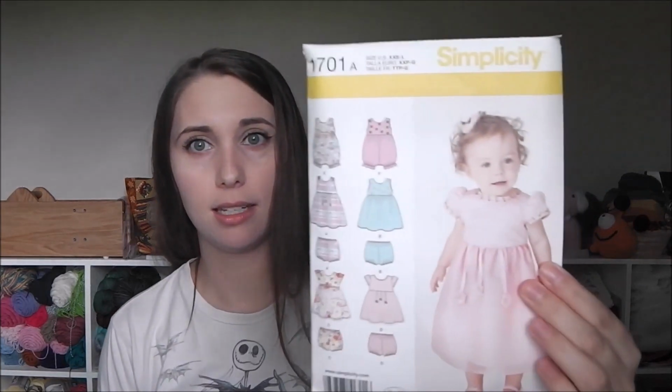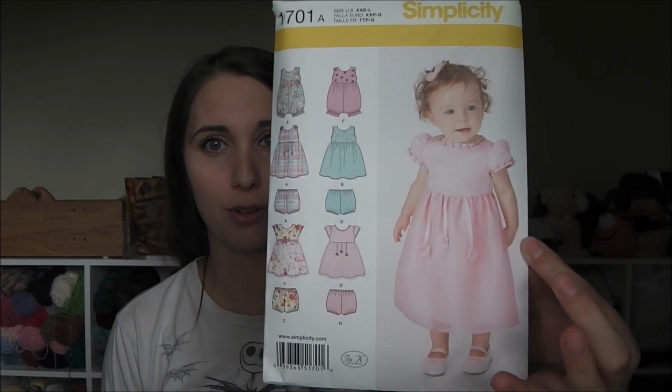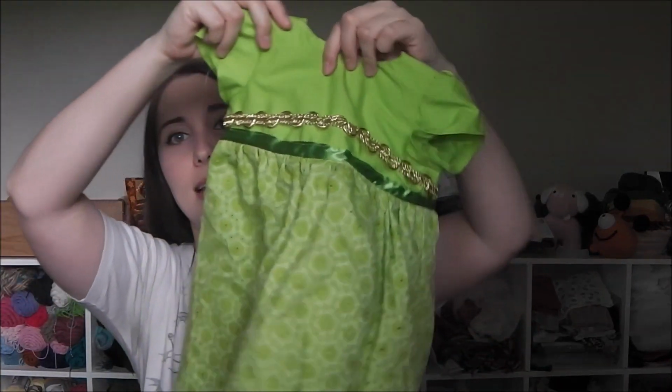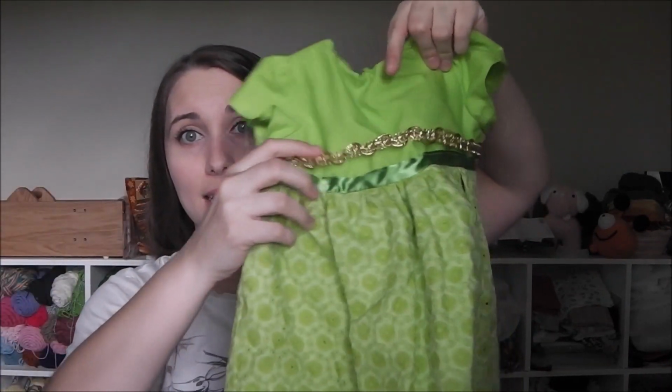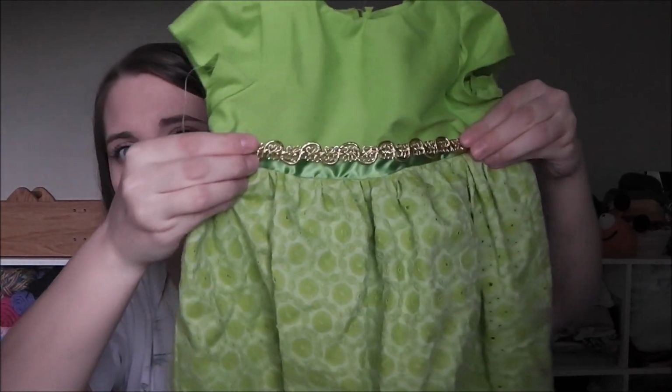Oh, and then I also, I mean, I'm calling this a finished object. It's this close. This close. So you won't be seeing it again. I made Emily this pattern, the 1701 Simplicity dress, for the Renaissance Festival next weekend. Here it is. Now, it's this close to done because I have to hand sew this golden piece down over the top of the ribbon.